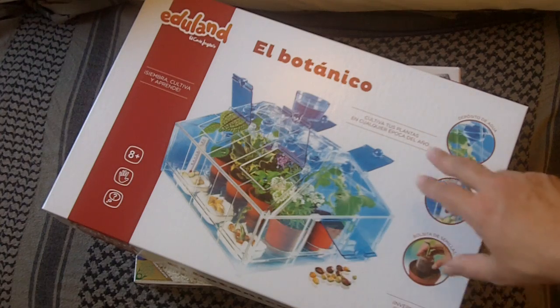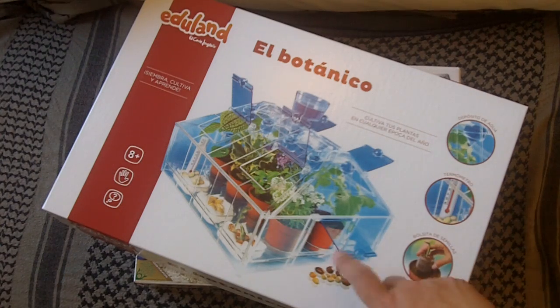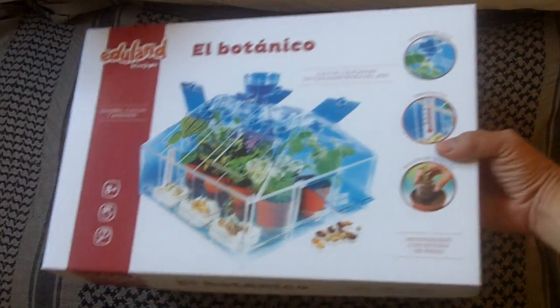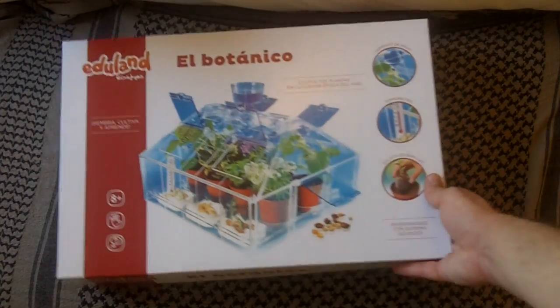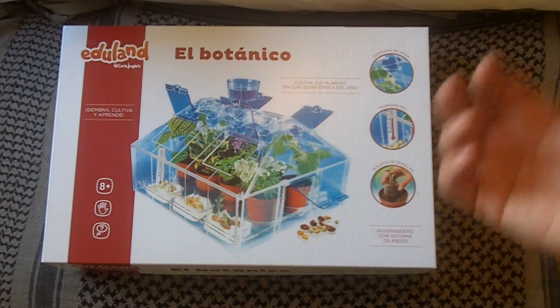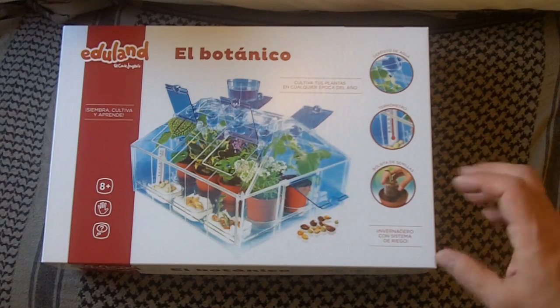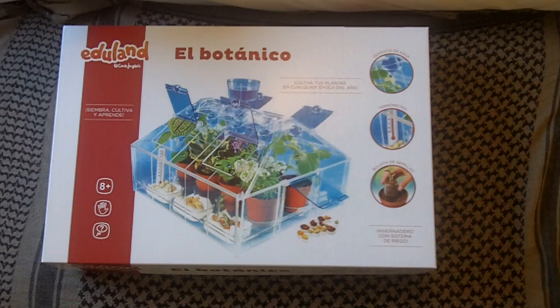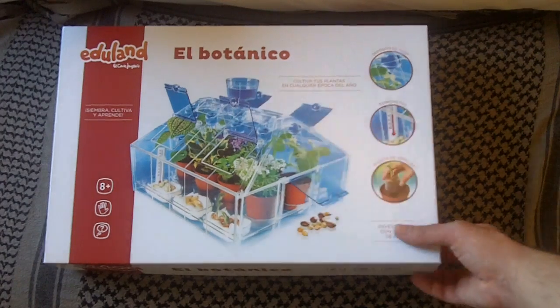It's a little greenhouse kit, and I thought it would be a good opportunity for him to learn about plants and how to grow them. It comes with a little book explaining the different uses of plants and such. So, a nice way to get a little kid started on growing his own plants. Eventually, that can lead to other things as well.